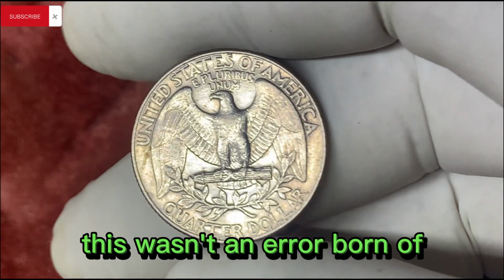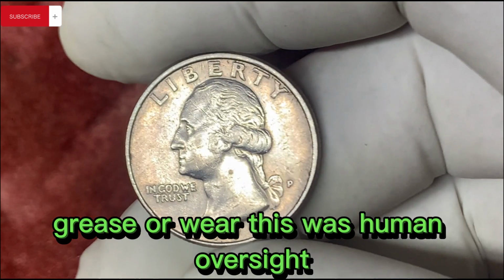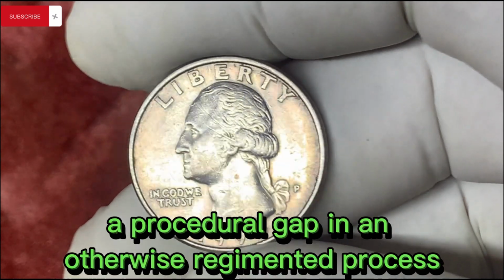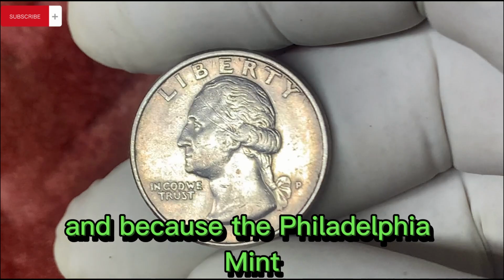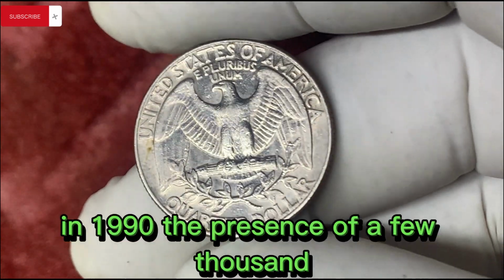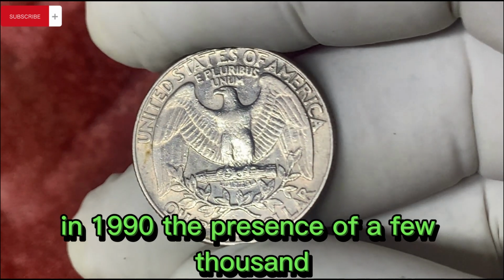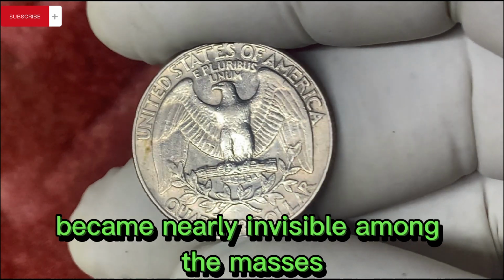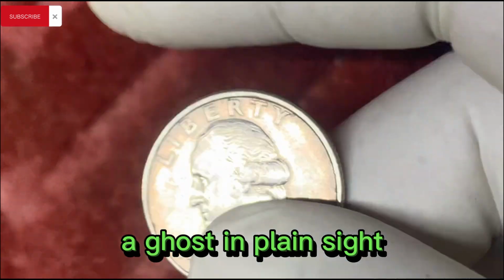This wasn't an error born of grease or wear. This was human oversight, a procedural gap in an otherwise regimented process. And because the Philadelphia Mint struck over 613 million quarters in 1990, the presence of a few thousand no-mint mark pieces became nearly invisible among the masses. A ghost in plain sight.